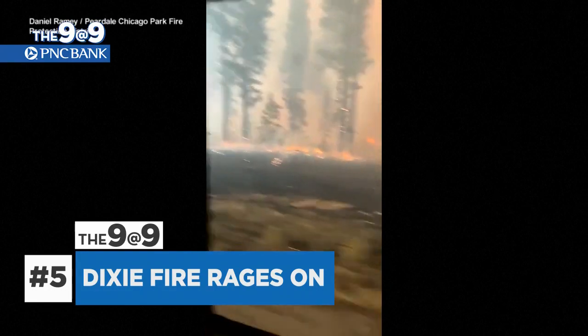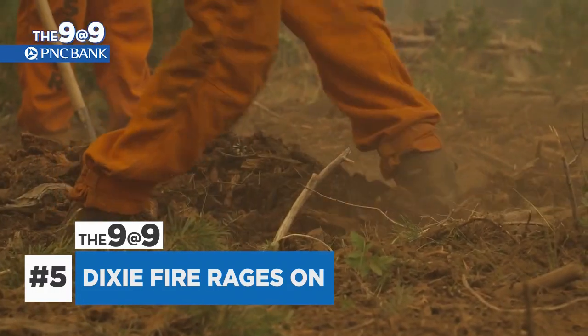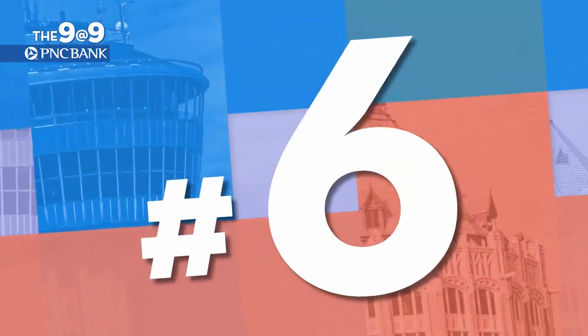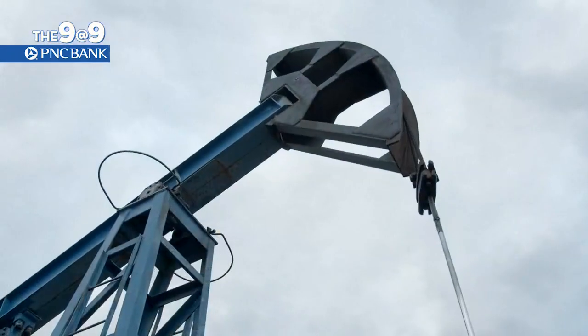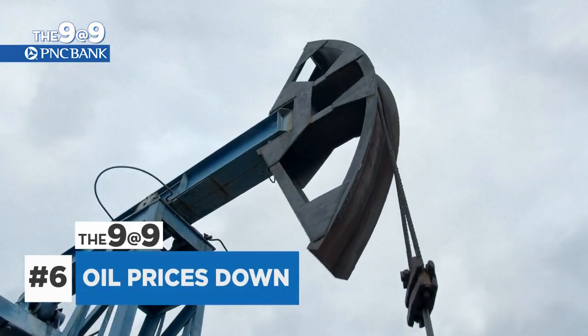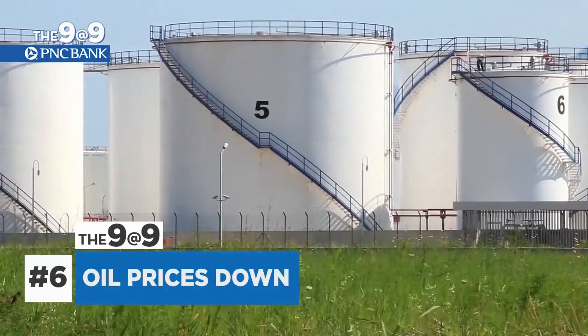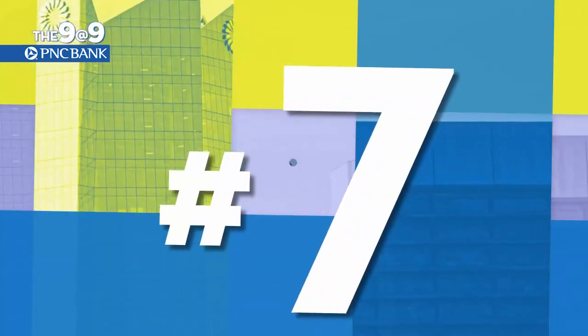The largest single wildfire in California history continues to burn ferociously. The Dixie Fire has already leveled an entire town, burning at least 400 homes and businesses. At last check, the Dixie Fire was less than 25% contained. Oil prices are down in part thanks to rising cases of COVID-19 in the U.S. and elsewhere. Futures of crude oil fell nearly 2% Monday. Analysts also point to new restrictions on travel in China, the world's second largest oil consumer.